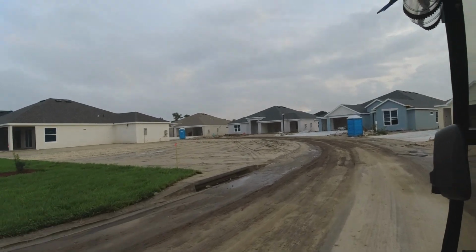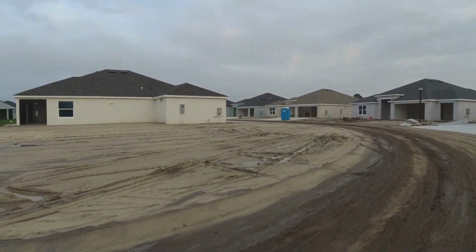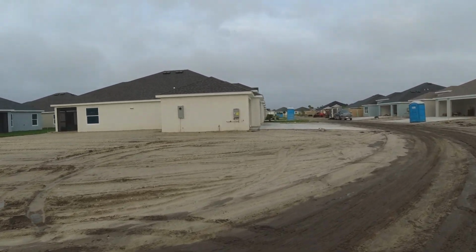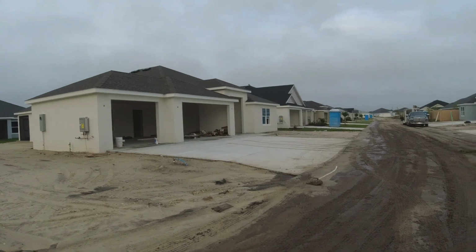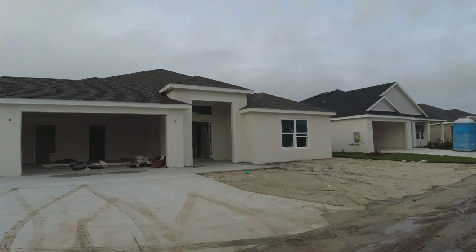Okay, this is getting back into the muddy section. Trying to take a look on the other side. All the workers are starting to show up in this particular area. So we kind of get through this mud right here. Look at that. Woo! That's something I never do, not to get my golf cart dirty.